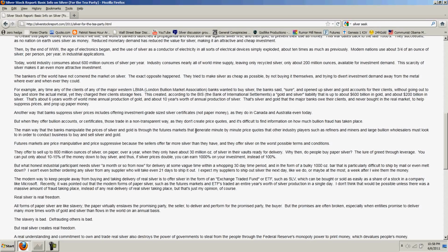The bankers of the world have not cornered the market on silver. The exact opposite has happened. They tried to make silver as cheap as possible by not buying it themselves and trying to divert investment demand away from the metal wherever and whenever they could. For example, anytime any of the clients of any of the major Western LBMA, London Bullion Market Association, banks wanted to buy silver, the banks said sure and opened up silver and gold accounts for their clients without going out to buy and store the actual metal. Yet they charged their clients storage fees. This created, according to the BIS, Bank for International Settlements, a gold and silver liability that is up to about $600 billion in gold and about $200 billion in silver. That's about 6 years worth of world mine annual gold production and about 10 years worth of annual production of silver.